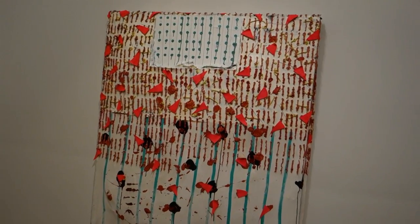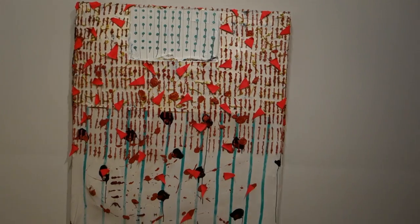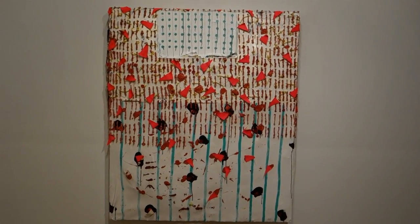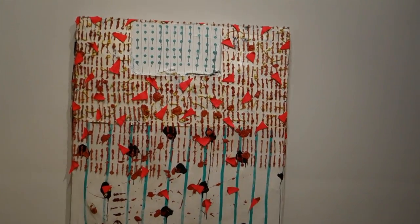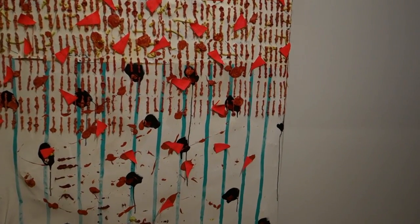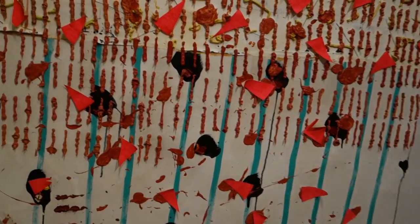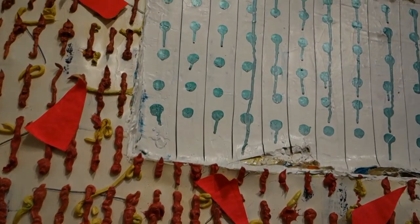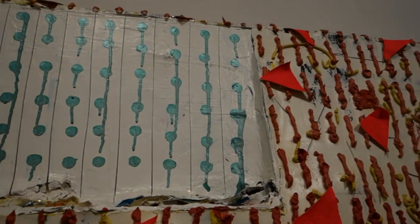This is a piece by Mandy Lynn Perez titled Pineapple, 2014, oil paint, acrylic, super gel, and crink. Whatever crink is, on canvas.